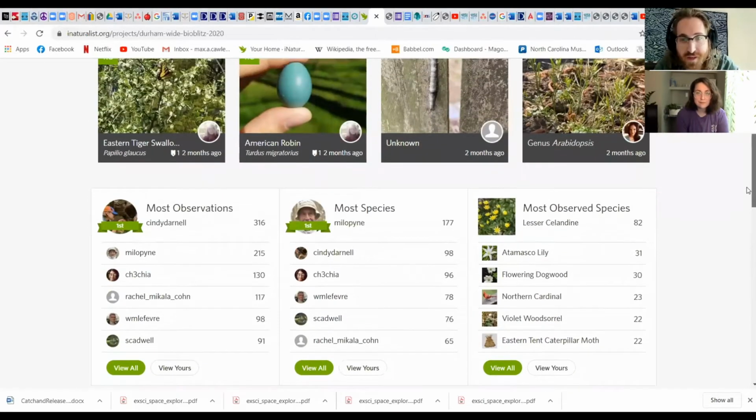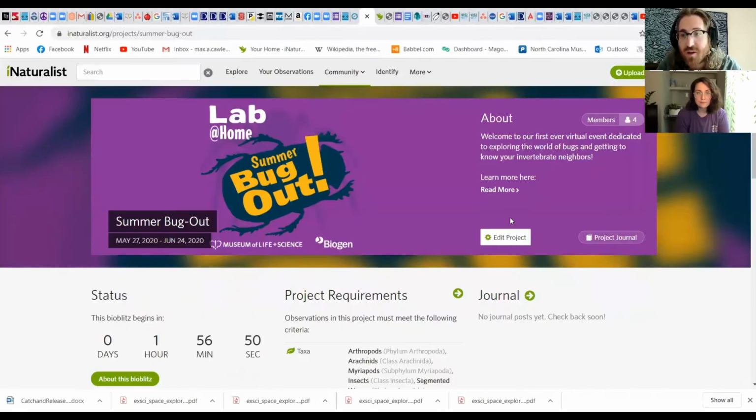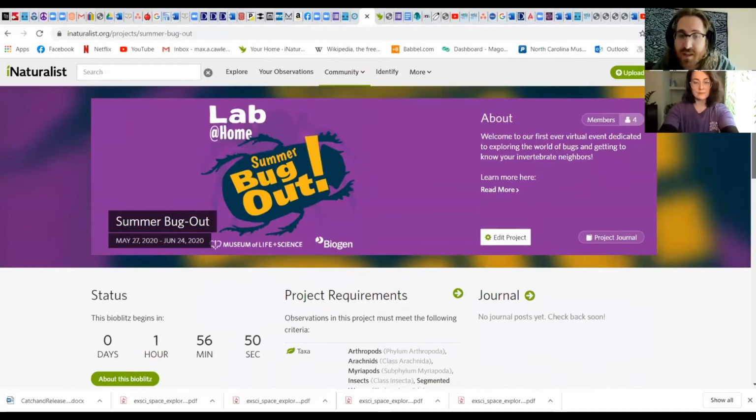Now, in this project, we were letting people look at birds, look at plants, look at fungus, but in our new project attached to this one, we are just looking for bugs, and you can see that project here. Now, the way to use iNaturalist, and especially to use ours, is really, really, really simple. You can either use it here on your computer, your iPad, your laptop, whatever, or you can download an app onto your phone.